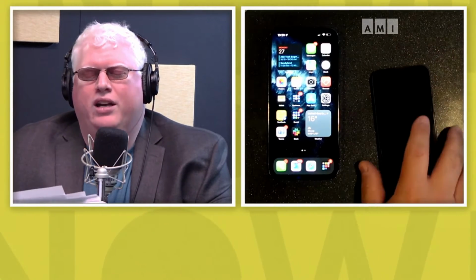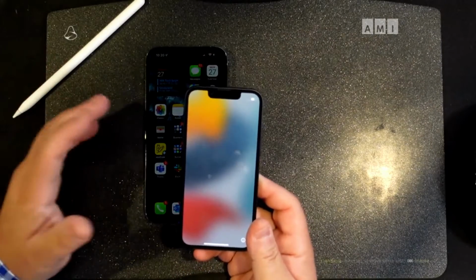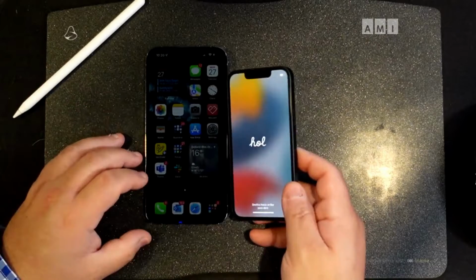Marc, we promised people demonstrations. Let's get into them, because you have the iPhone 13 Pro Max and the iPhone 13 Mini with you. Tell us about them. So let's talk about the Mini for a second here. I've got the Mini on the screen right now, and what you first notice off the bat is it's tiny. I mean, it really is tiny.